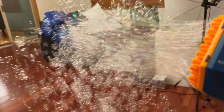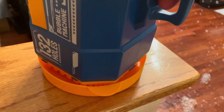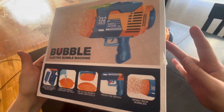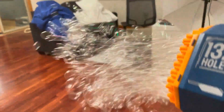Ever wondered how massive soap bubbles can get? Well, this Canadian magician named Fan Yang makes bubbles so big they could fit 150 people inside. Trying that at home might be a bit tricky, but don't worry. You can still have a blast with lots of bubbles. Check out this cool bazooka that shoots out clouds of bubbles. Depending on which model you pick, the bazooka bubble machine comes with either 69 or 130 holes for bubble action. The starting price is just $46.